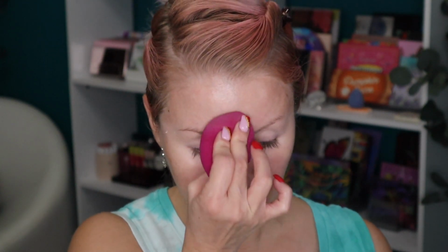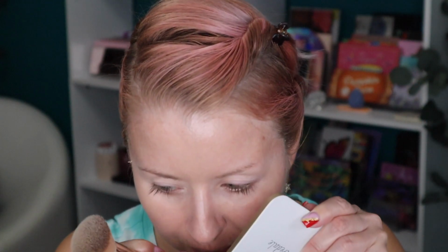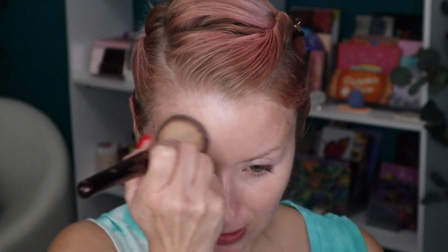Now I'm not usually going to put concealer on the sides of my cheeks where I have old acne scars, minor discoloration, but I'm not today just because I want to see the coverage of this powder foundation. All right, so now let me start buffing this powder foundation into the skin. There's no fragrance to it, which is great, because I know a lot of high-end foundations tend to add fragrance.